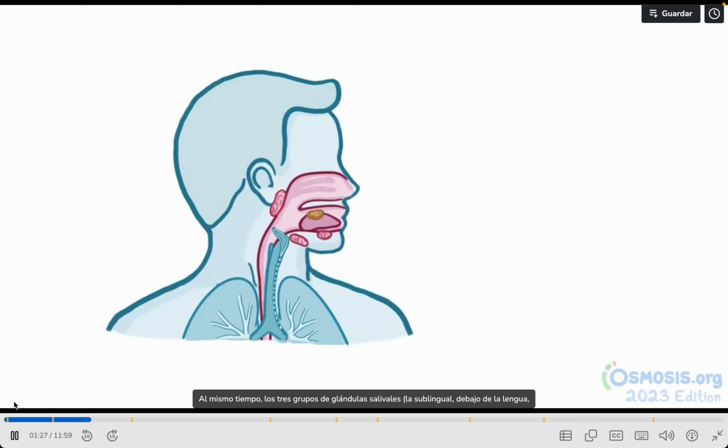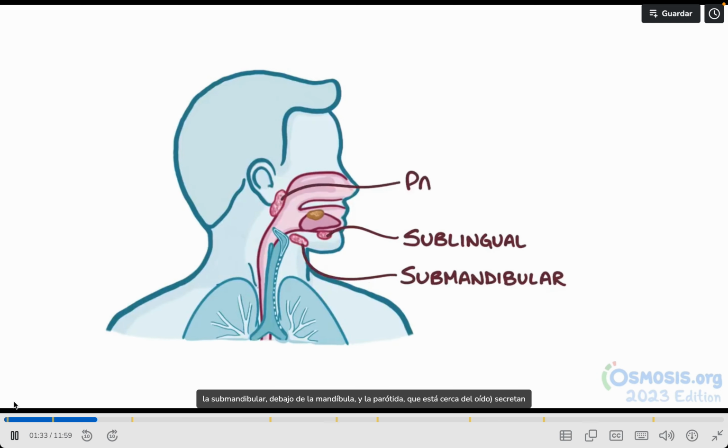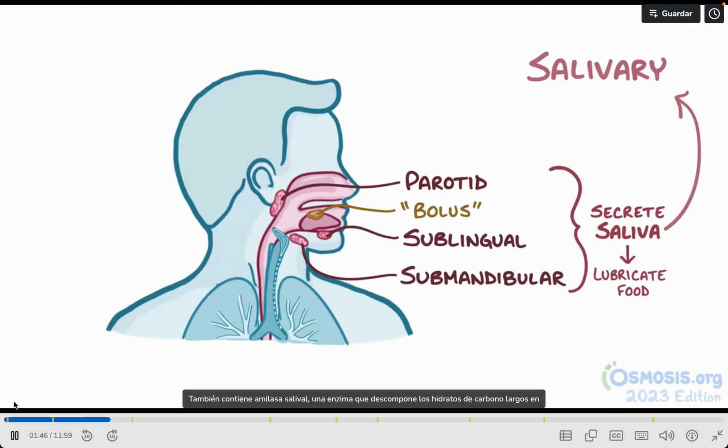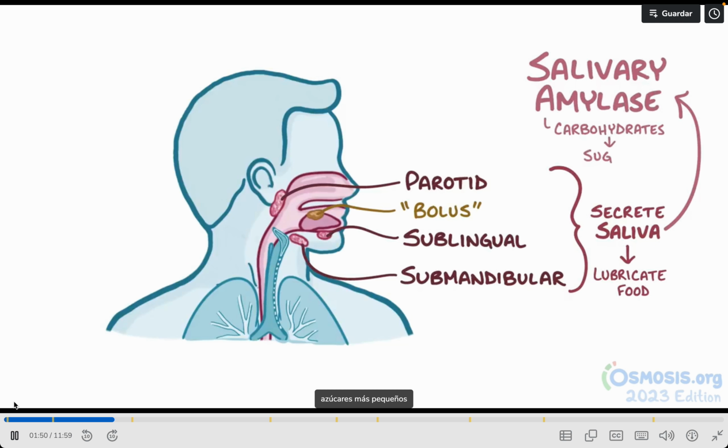At the same time, the three sets of salivary glands, the sublingual below the tongue, the submandibular below the mandible, and the parotid gland, which is near the ear, all secrete saliva to lubricate the food. The saliva helps to compact the food down into a soft, warm ball called a bolus. Saliva also contains salivary amylase, an enzyme that breaks long carbohydrates down into smaller sugars.